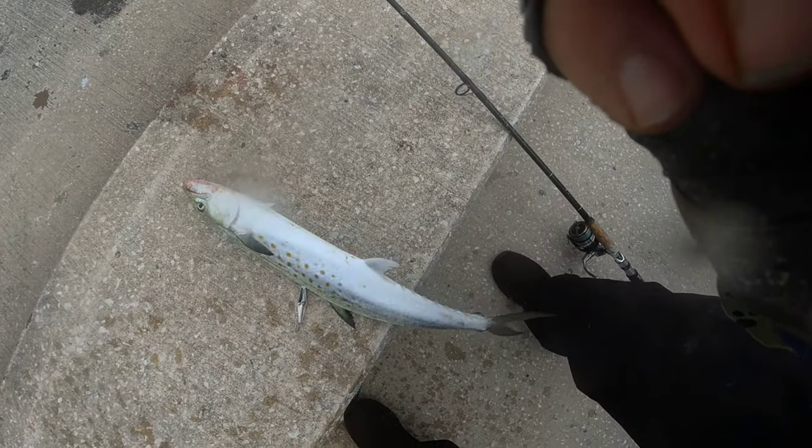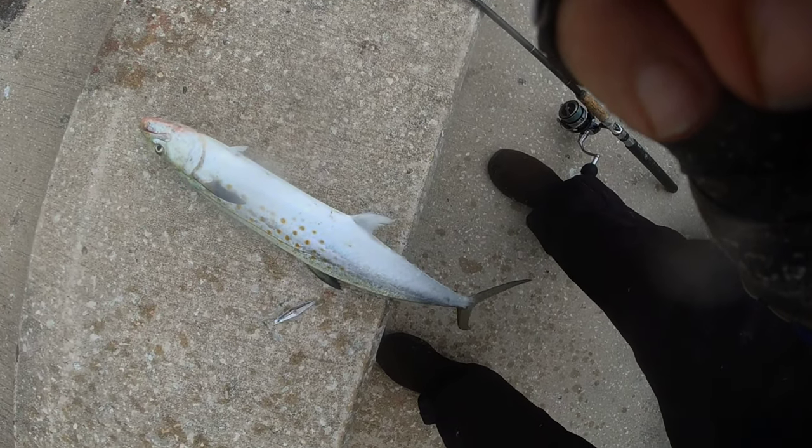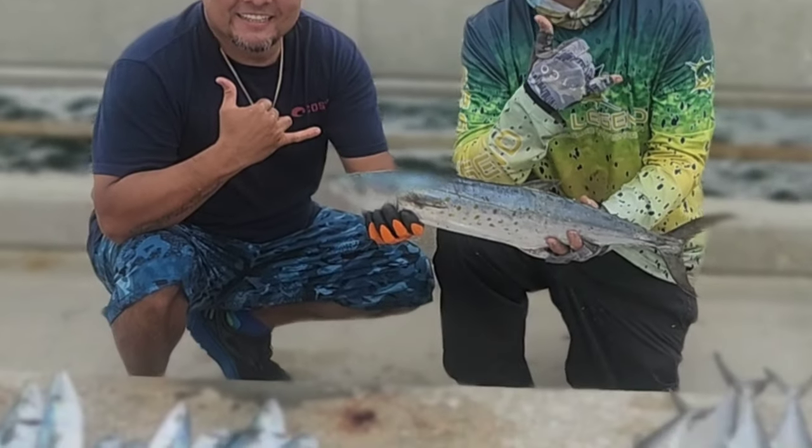Guys, so I just hooked onto a Spanish mackerel down here, and this boy was so big that I needed help bringing him up with the net. He was that big. That might probably be my best Spanish mackerel of the year. That boy was so big.